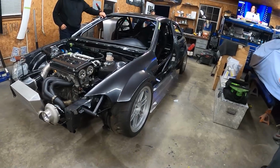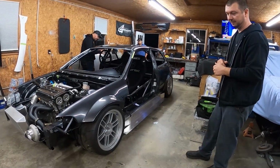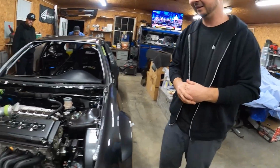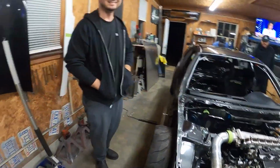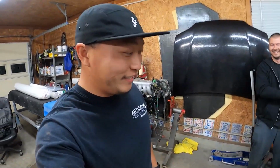What do you have for your wheel setup here? So it's an Inky. It's an 18 by 10 and a half, 295 tire. These are Toyo tires. These are my show tires, I guess. You can actually see the size over here. Now, mind you, this is a 295, whereas most street Hondas run like a 205. Yeah. My car is running a 225, and I thought that was kind of wide already.